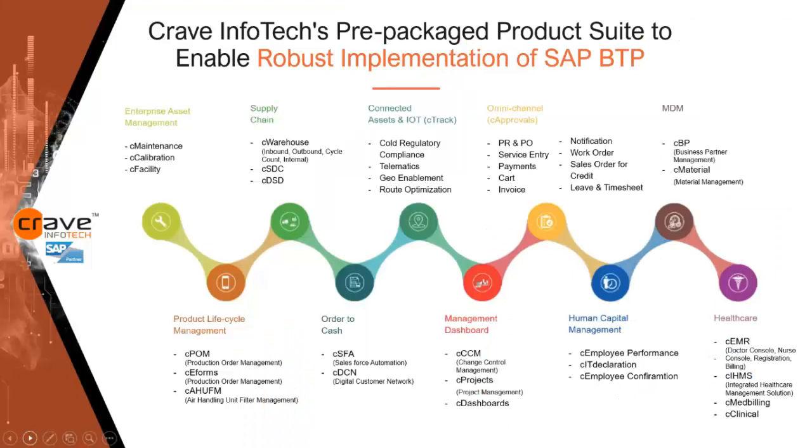This is a list of what we call 50 plus prepackaged solutions. This is the list of those solutions. On the left-hand side, starting from EAM, supply chain, life sciences, connected assets and IoT, order to cash, omni-channel approvals, management dashboard. So you can see for almost every department within the organization, we have prepackaged solutions available. Next slide, please.